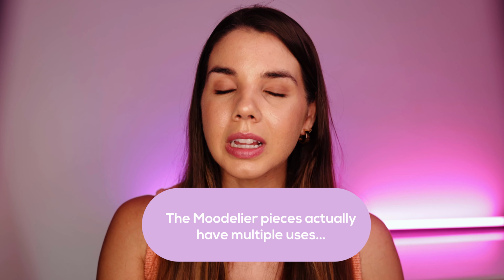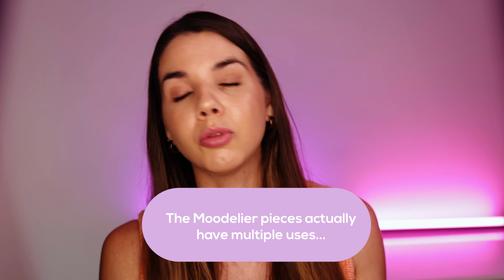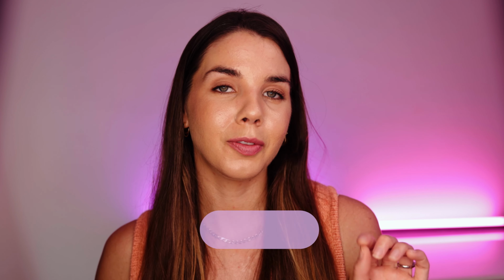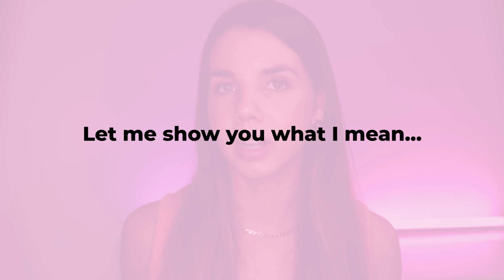Now, before we get stuck into the BTS, the Moodelier pieces actually have multiple uses. So instead of storing these beautiful pieces away in a cupboard where no one is ever gonna see them except you, they're also perfect for home decor. And I know, especially for apartment living, we don't always have the storage space, so this is the perfect solution. So let me show you what I mean.